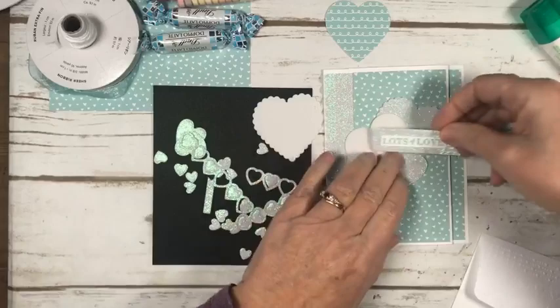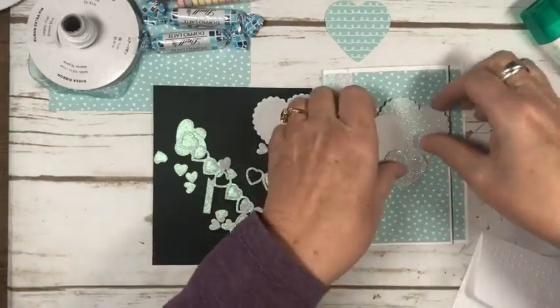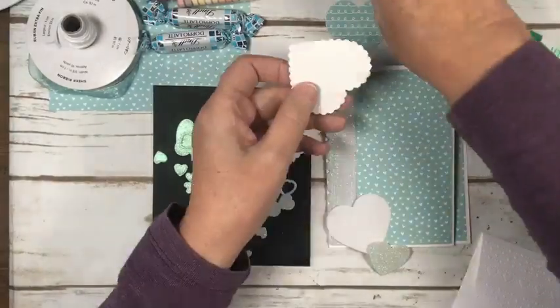And then our little sentiment is going to go right through the middle. I like that. So let's go ahead and put this one down. I don't know which glue I'm using now.